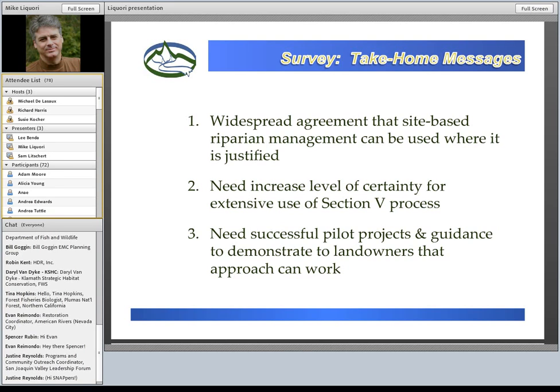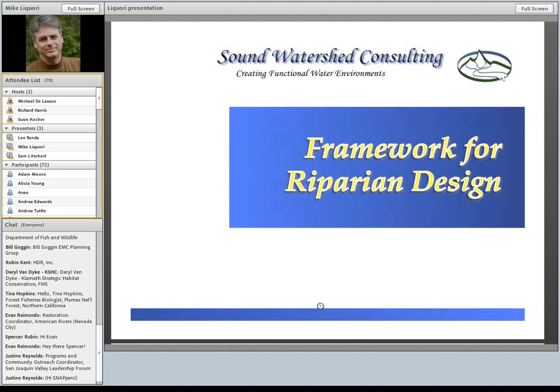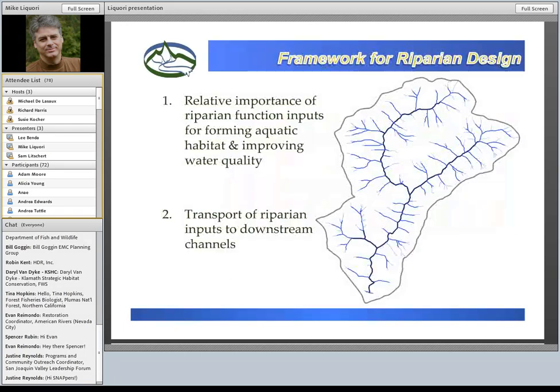The survey messages suggested that there was widespread agreement that a site-based approach can be used where justified, that we needed increased levels of certainty for extensive use of the Section V. In other words, people felt like they wanted to have some pilot projects. They wanted to have some certainty that if they were to engage in the process, it wasn't going to cost a lot of money and be rejected at the end.